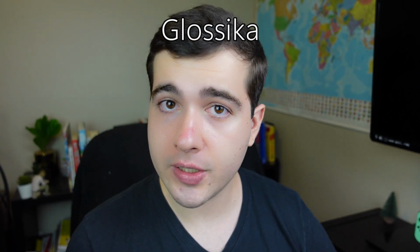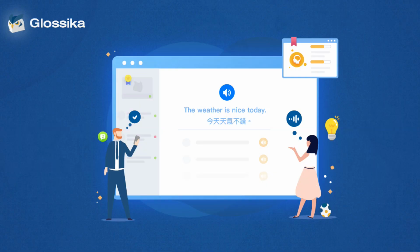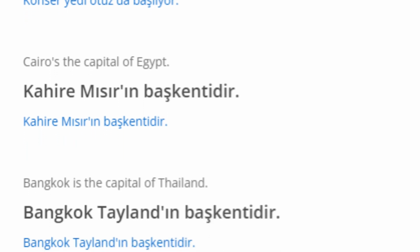Same thing is true for this next source that I recommend, Glossika. Glossika is very similar to other language apps, where you get a sentence, you repeat it back and use that sentence as an example to learn more. You can infer grammar, you can infer words a lot from these sentences, and it's a good source if you just don't know where to start.